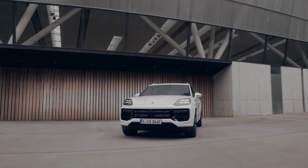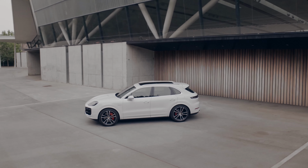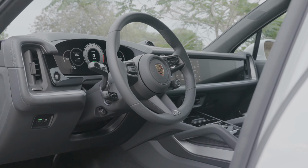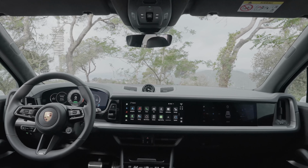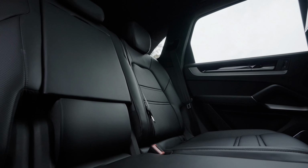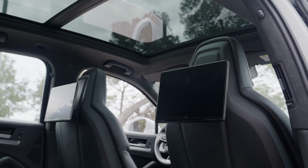Personally, I wouldn't really get the GTS. I would just stick with the S model or the base, or go all the way to the top and get the Turbo. That's kind of how I look at the Porsche lineup. But once again, you do as you please. The GTS is cool. It does look nice. I appreciate it.